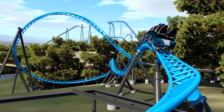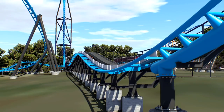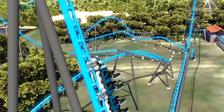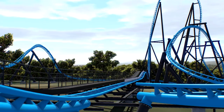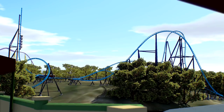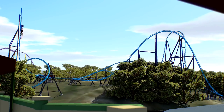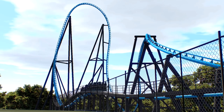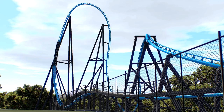It has RMC vibes written all over it. And it even has this launch airtime hill, very similar to the mock designed on Copperhead Strike. But I'm assuming Intamin's one is definitely going to be a lot more forceful and have a lot more speed, especially coming back down and going back over the launch. It has outer banked curves or hills, and this top hat.